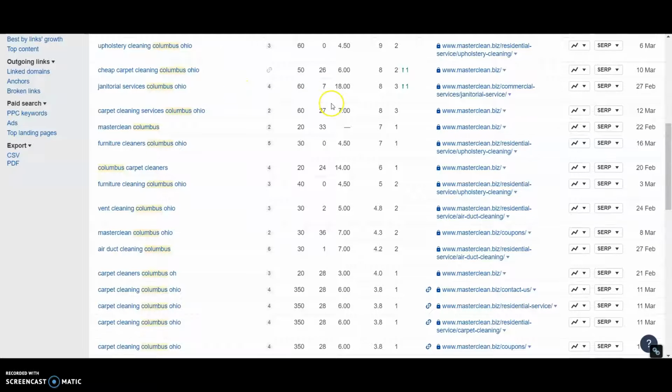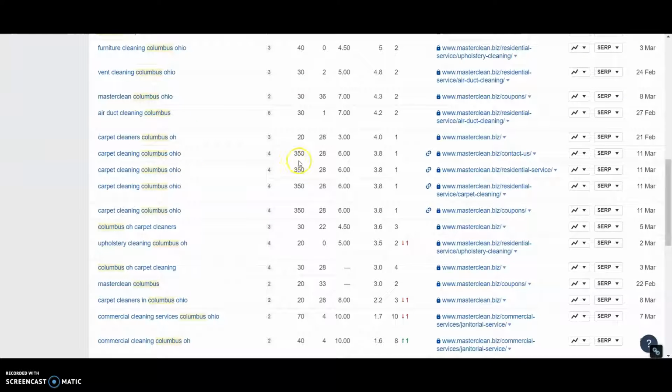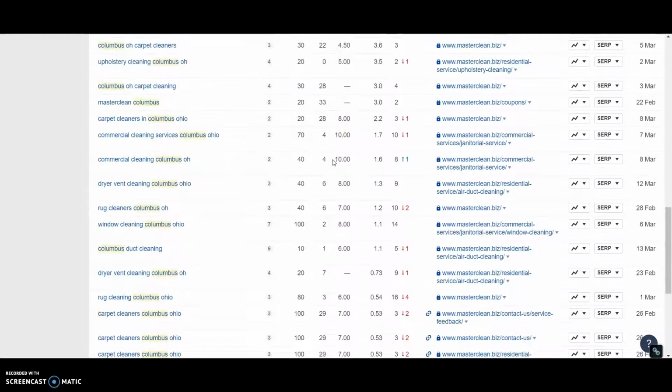Let's see. This janitorial services won't be hard. Furniture cleaning, Columbus, Ohio. 30 people searched that a month. 0 KD. Another furniture one, 40 and 0. So we're just going here and finding the ones that are really nice. Upholstery cleaning. You know, there's commercial cleaning services, Columbus, Ohio, 74, KD, super easy to rank for.